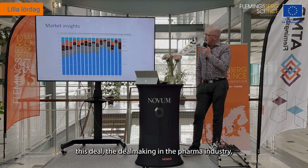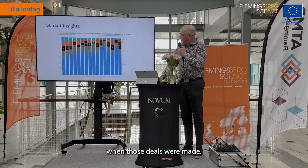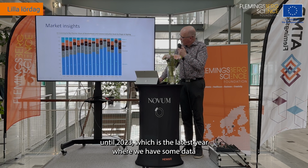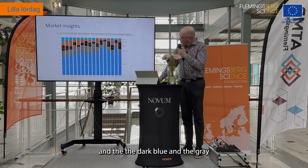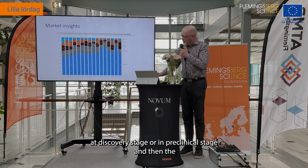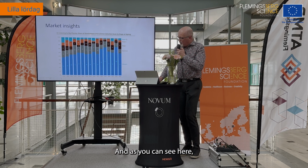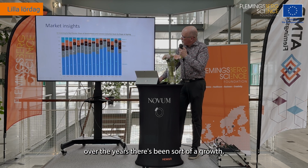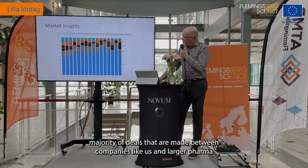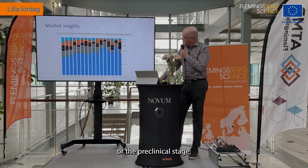And if you look at the deal making in the pharma industry, looking at different stages when those deals were made. So this is again a timeline from 2008 up until 2023, which is the latest year where we have some data. And the dark blue and the gray bars here represent deals that were made at discovery stage or preclinical stage. And then the top bars here represent deals made during phase 1, 2, and 3. And as you can see here, over the years, there's been sort of a growth, and in the latest years, it's been keeping steady, that the absolute majority of deals that are made between companies like us and larger pharma companies do occur at the discovery or the preclinical stage, which is very nice for us, of course.